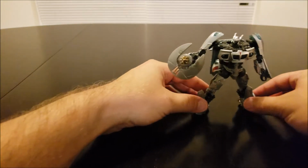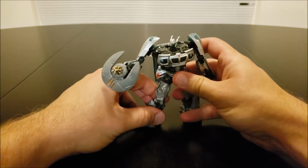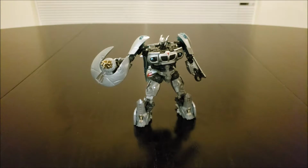So, this newer version here, I have no reservation saying is kind of the penultimate version of Jazz that we've gotten so far. Barring a masterpiece down the road.